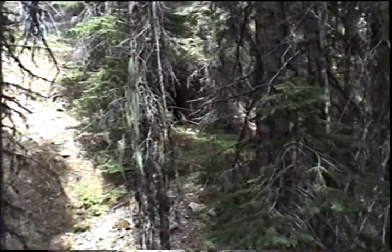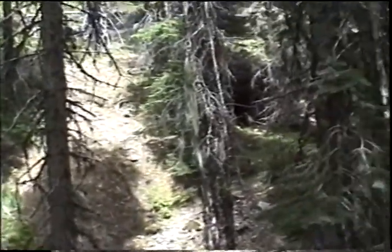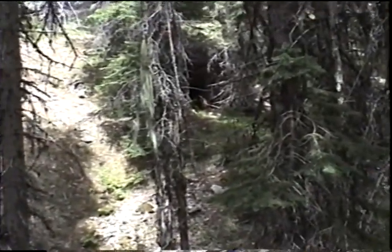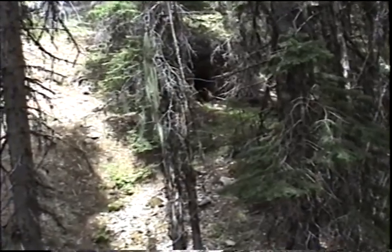This is July 6, 2000. I'm at EC0490. I believe it's 490. I'll have to take a look again. This is the MacKey mine. And I'm looking across the right fork of Fall Creek. Yeah, it's 490.